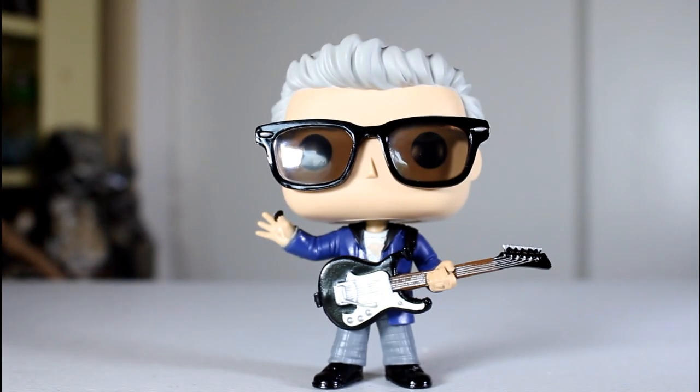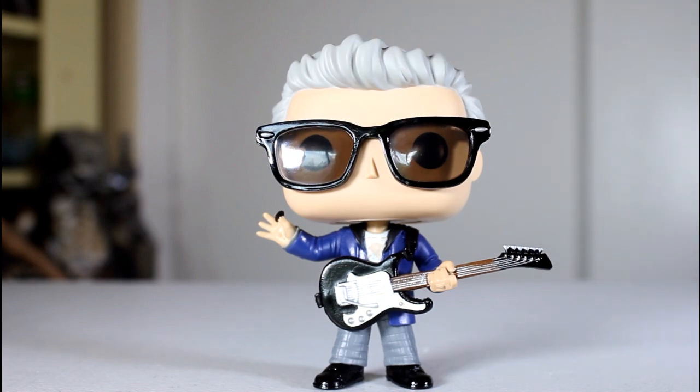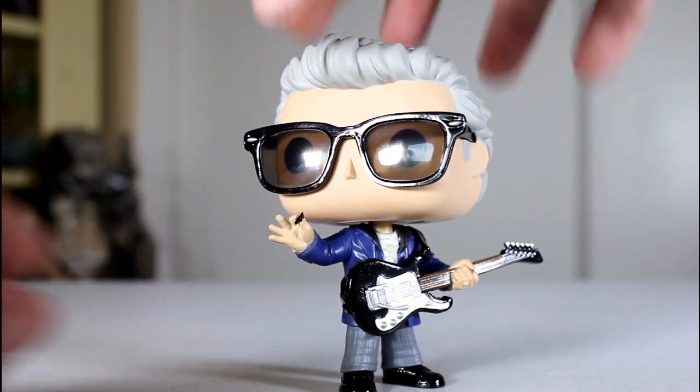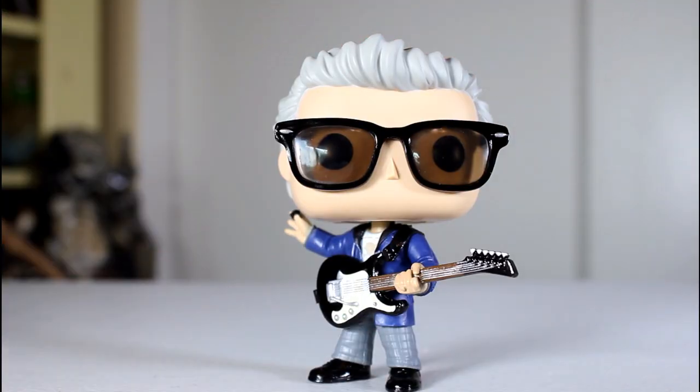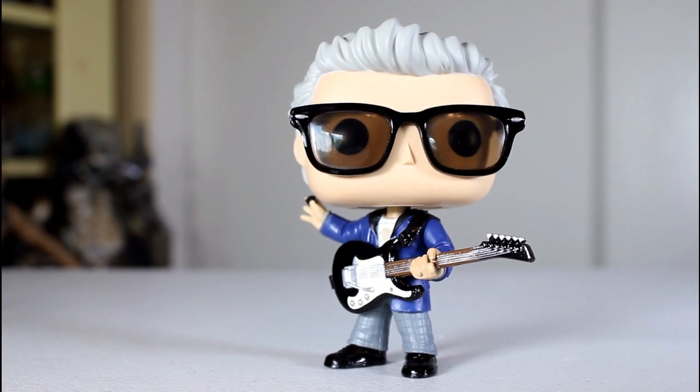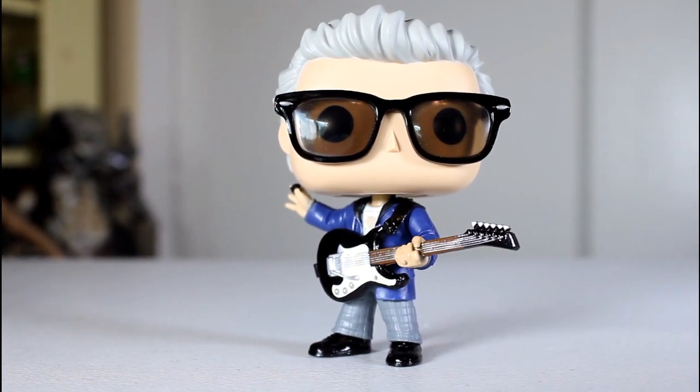But despite all that, this pop looks freaking cool. I like that they even painted his kind of gray eyebrows, even though you can barely see them behind the glasses. It looks so great on the shelf. He looks good when you move his head into different poses. I love everything about this pop. I think it's great. Forget about all the little detailed things I point out. I still freaking love this pop.